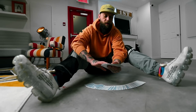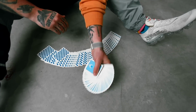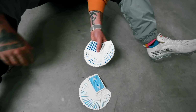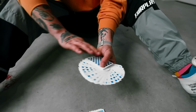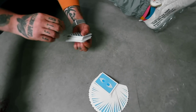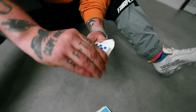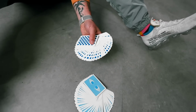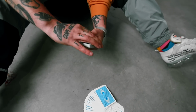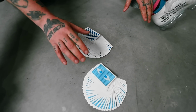Let's try a fan. Fan still looks really good here. Pretty good actually. Yeah, a little bit more clumpy. They still feel smooth. Yeah, as you can see, unless I do a pressure fan, if I do one of these, it'll look nice, but if I just fan them out like that, I mean, they're still okay. It's not bad. There's not a huge difference between the two. There definitely is a little bit of a difference.